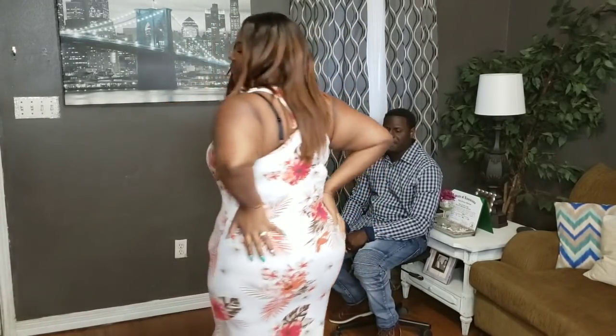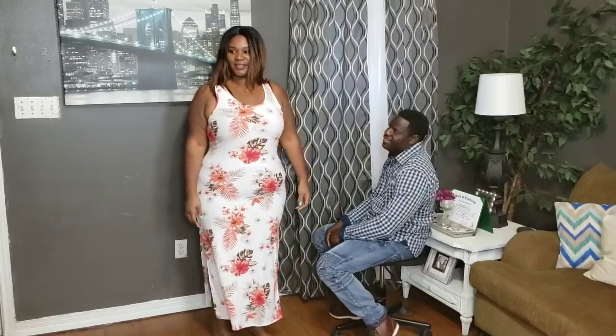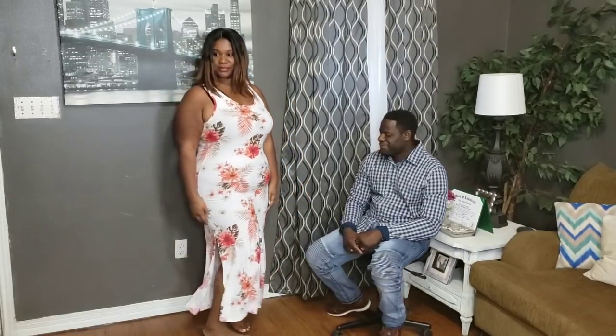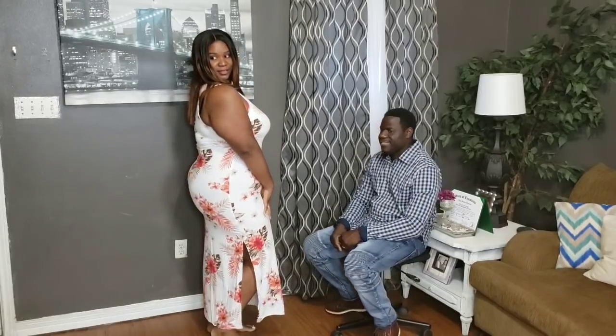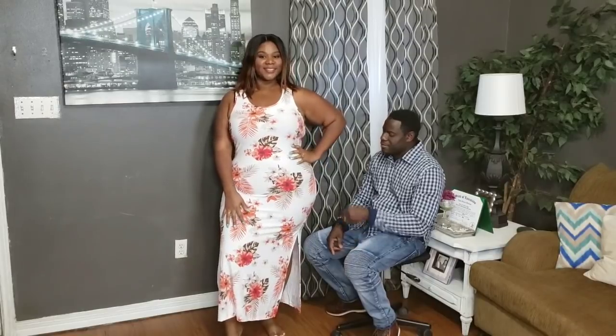I mean, it's a size 2X. I'm gonna leave everything on the screen. And it has these flowers, whatever. I don't really like the color. I don't know what I was thinking, but it's cute. It's cute on. I mean, let me step back. You can see it comes like to the ankles. So he gives it an 8.